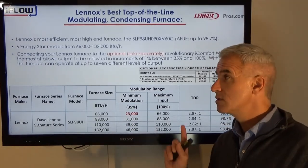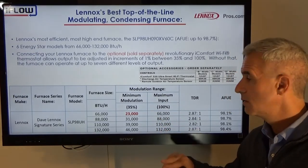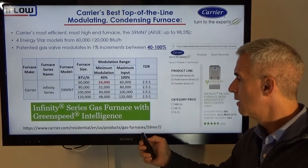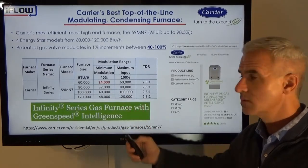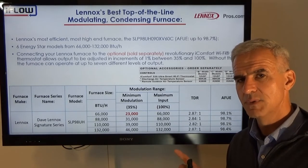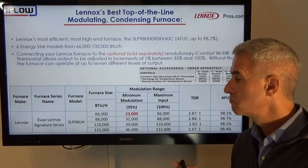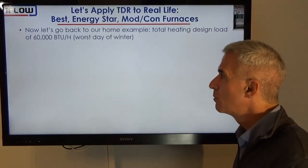So these are the 2 best modulating condensing furnaces in the market, right? 23 and 24,000 BTUs. What were we able to modulate down to on that 60,000 BTU boiler? 8,000 BTUs. So how is that going to perform?